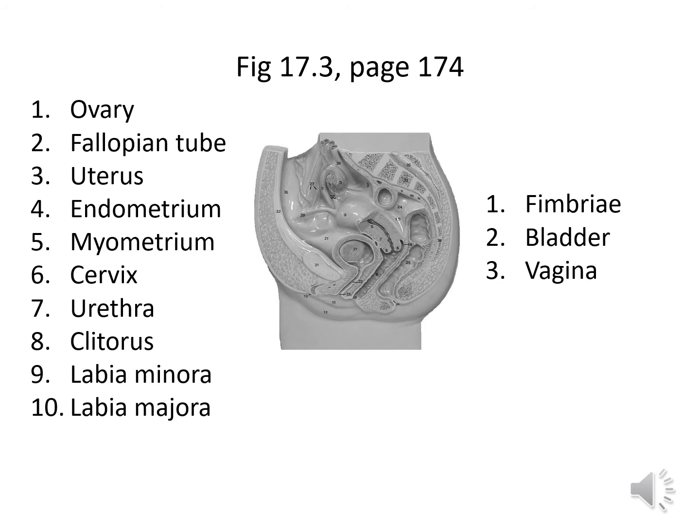Figure 17.3 on page 174 is the female reproductive structures. You'll probably want to go ahead and spend some time labeling these, and then like the boy parts, we'll start at the ovary and work our way through where the egg would go, not necessarily just down the left side of the page here. But we'll be talking about the structures in just a second.